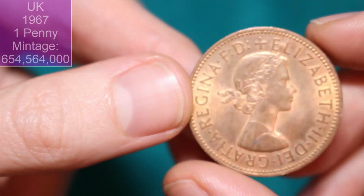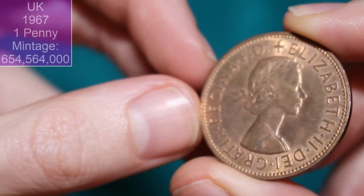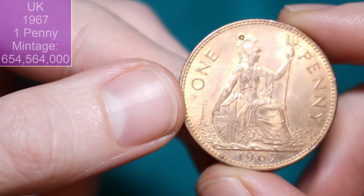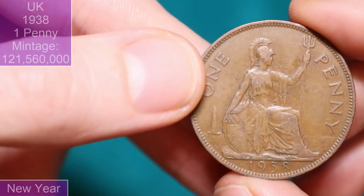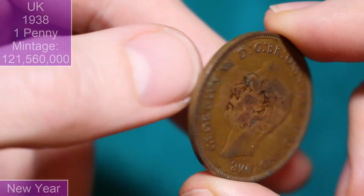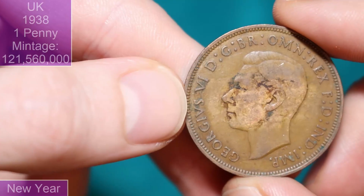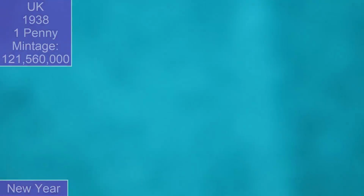Next up, we've got some pre-decimal ones in this bag, which are quite cool. That'll be a penny, won't it? 1967. I'm sure that's the year we found absolutely tons of these in the last video. So not ideal, but still quite cool. That's a 1938 penny with George VI. Pretty cool. It is nice finding these older UK coins. It's really filling up my collection.